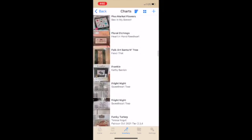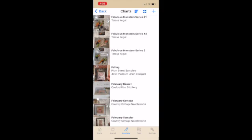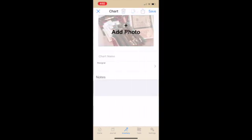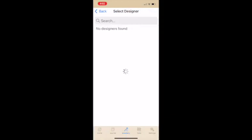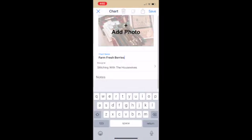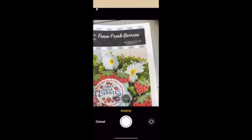It organizes in alphabetical order. The flosses are done in numerical or alphabetical. Makes it very easy to find. Here I'm entering farm fresh berries. If I can get my little fingers to type properly. And then the designer, okay, stitching with the housewives, and then notes. I can type, we'll take a photo of it first.